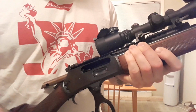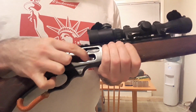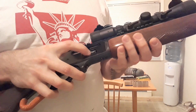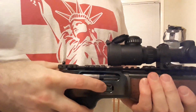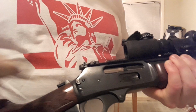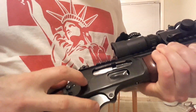So the loading gate is really soft. I had to sand down the loading gate in the back. There's a little hinge there that I sanded down so it's a little softer, because when you buy these from the factory, the loading gates are extremely stiff and it's almost impossible to load. I don't know why they do that, but it scratches the brass because it has so much tension on it. So all you do if you want to do that, there's a screw here.